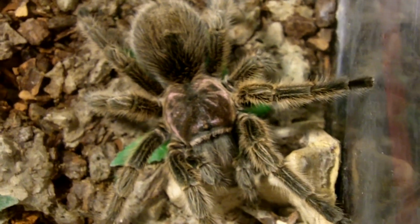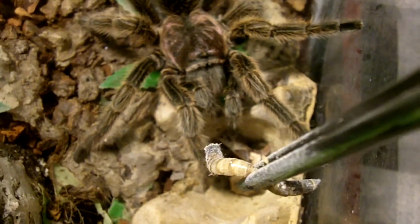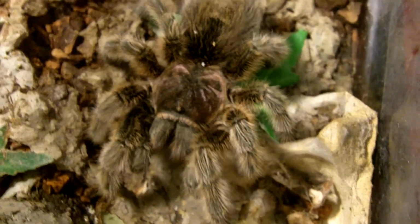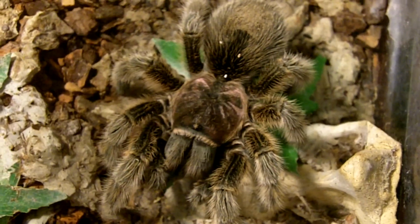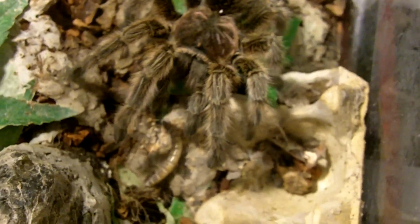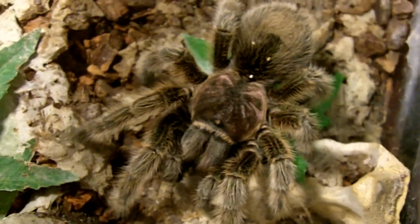This is Michoana, and she's been mated twice with Roscoe. So she actually molted not too long after I mated her. They take around 6 to 9 months before they actually show signs of being gravid. I'm hoping she is. Gravid, aka pregnant.